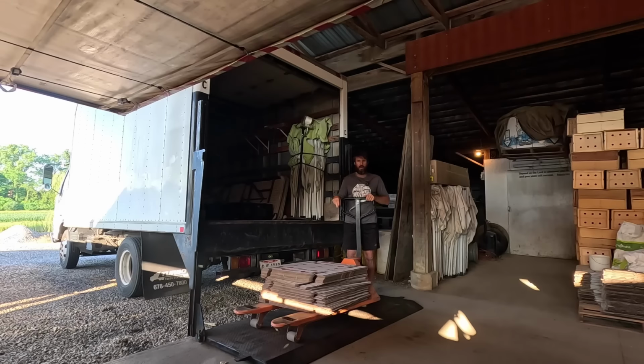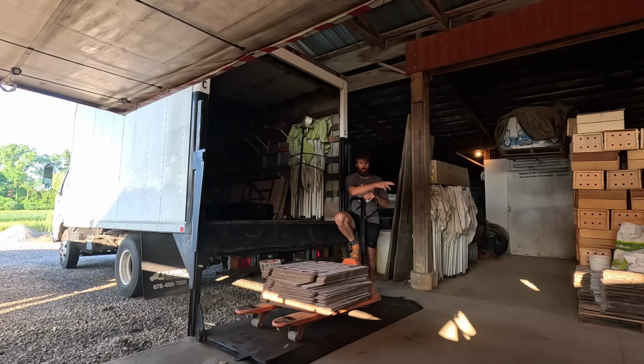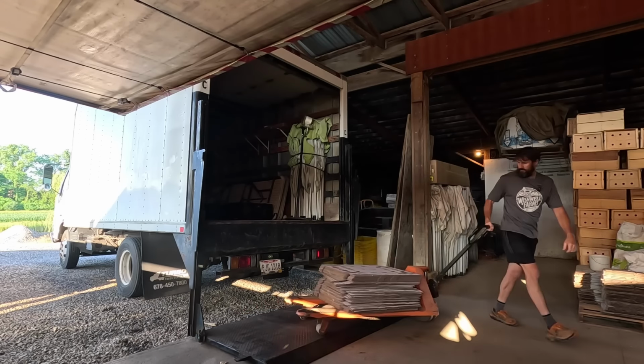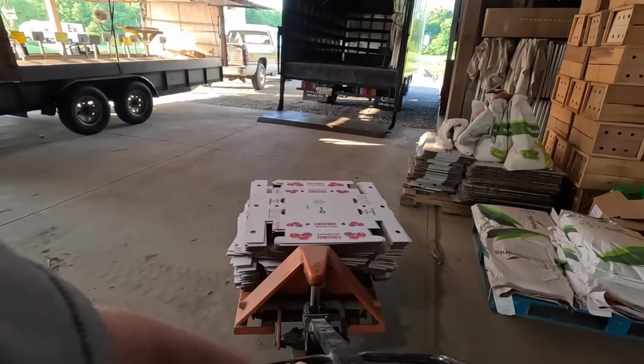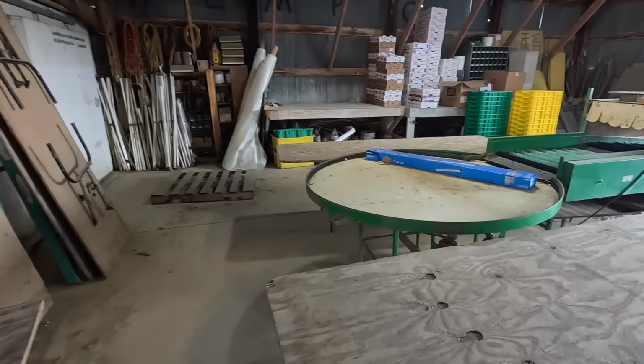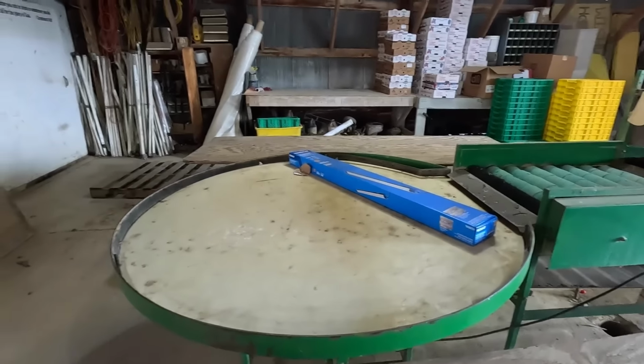So usually I don't have to keep buying new boxes for tomatoes, because as we sell them, we put them back over there for repacking, and it just constantly rotates. But since I've sold 80 plus 56, what was that, 136 boxes to the Amish, I'm down 136 boxes. I'm just gonna put them right here on the round table for now, and we'll fold them later.